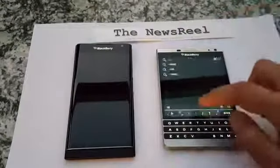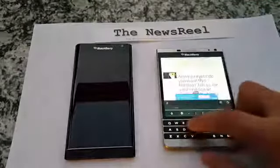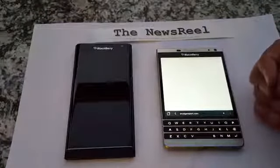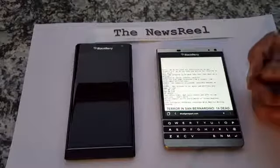Whereas the browser here has something as little as a reader mode. Why is that so hard on Chrome? I don't understand. I love having reader mode. And the keyboard shortcuts when you're navigating through the browser, it's all there.